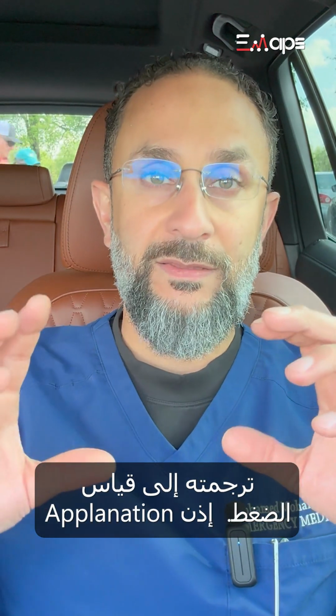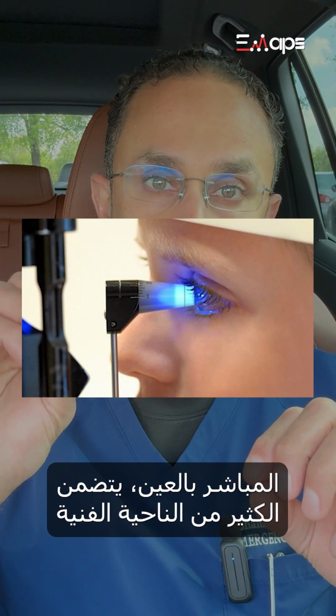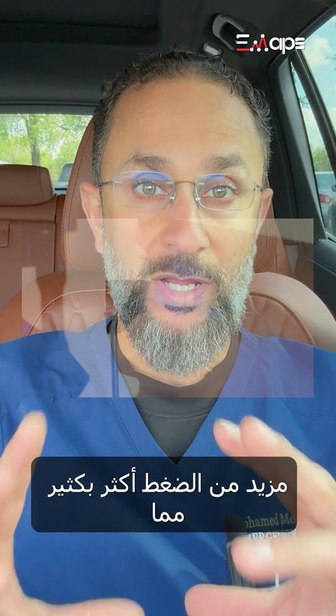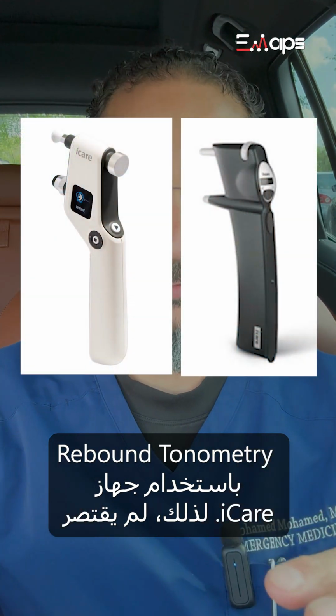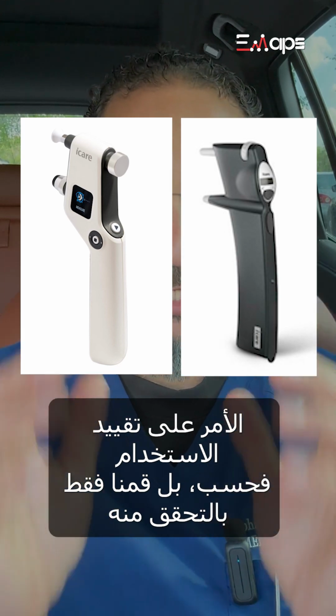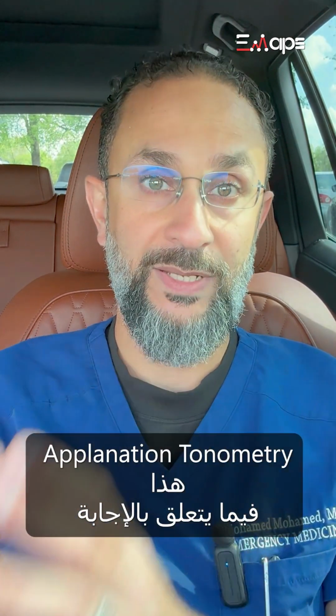So the applanation or Goldmann tonometry, which involves direct contact with the eye, technically involves a lot more pressure than what we used for this patient, which was the rebound tonometry using the eye care device. So not only did we limit the use, just checking it once, but we also used a device that does not apply the same force as you would expect with applanation tonometry. This answers the question about why we checked the intraocular pressure.